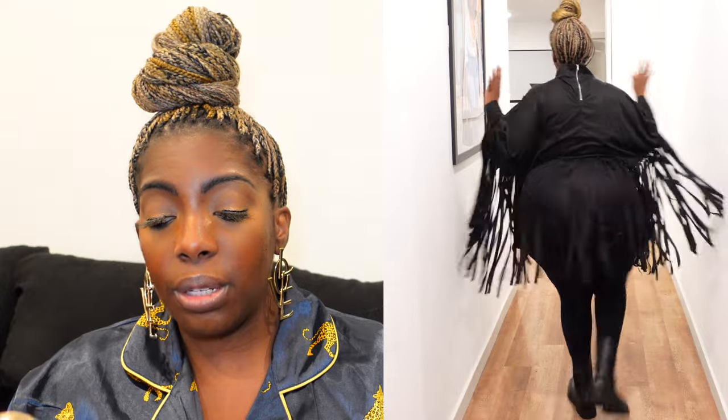Maybe if you're fuller up top, you'll fill it out more than I did, because it just looked like I had on a cape a little bit. But I don't know, maybe it just wasn't for me, but maybe it'll be for you. Check it out for yourself if this is more like your style. Again, just because it didn't work for me, it won't necessarily not work for you.